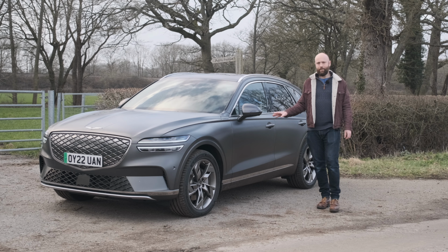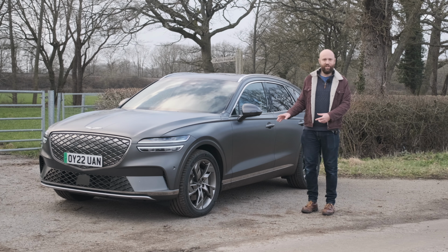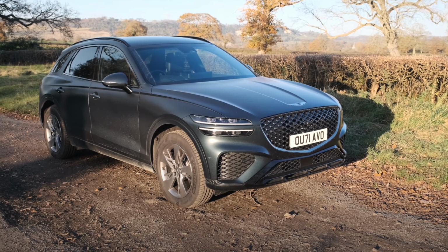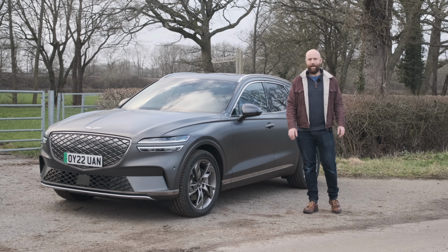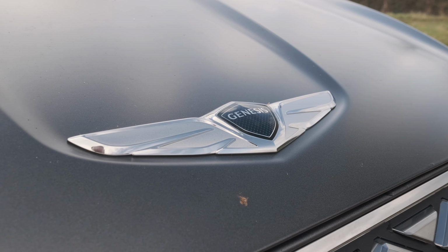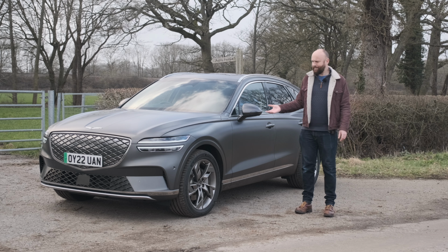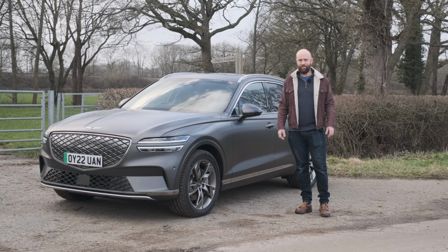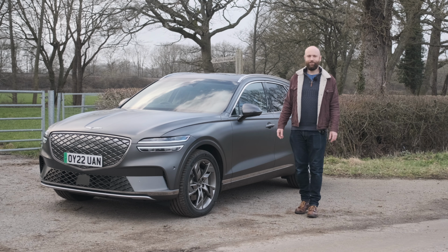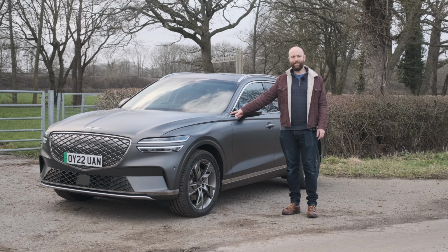And I think the same is true of this, the Genesis GV70. I drove it last year, and I thought it was a surprisingly great luxury SUV from newish brand Genesis from Korea. But it was just let down by a slightly crap range of petrol and diesel engines, and I thought, wow, this would make more sense as an electric car. Guess what? This one's electric.